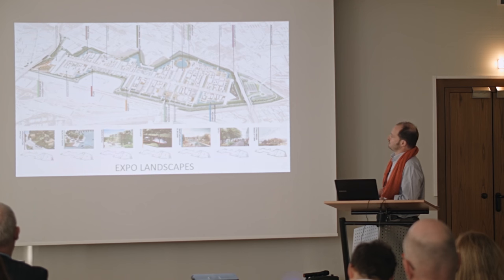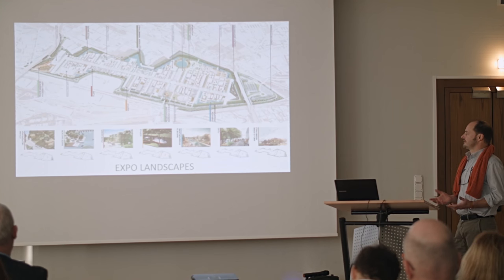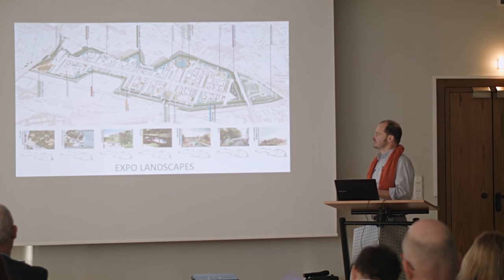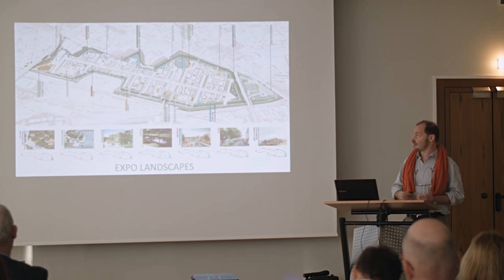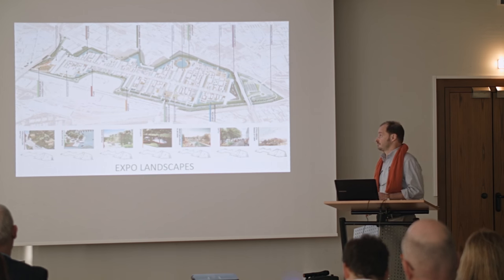For these reasons, we have different landscapes, some more natural, some more urban, some agricultural. Often all together, because we think it's very important to reflect on the city of the future, to reflect on the city of the third millennium.